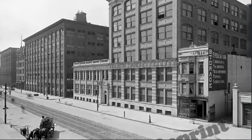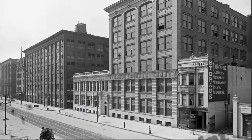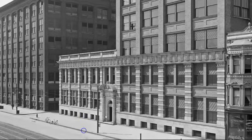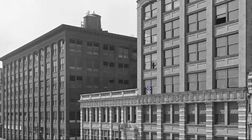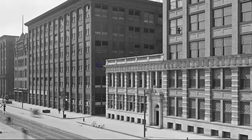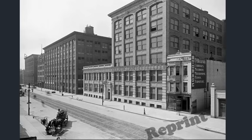Now this gentleman has just pulled up across the street from what they'll tell you is a multi-storied 5, 6, 7-story building, brand new for the time, horse and buggy. But if we take a closer look, there's nothing new about these buildings, missing all sorts of windows, and it really doesn't add up to see this mode of transportation and this style of architecture. So let's take a closer look at Rochester, New York.